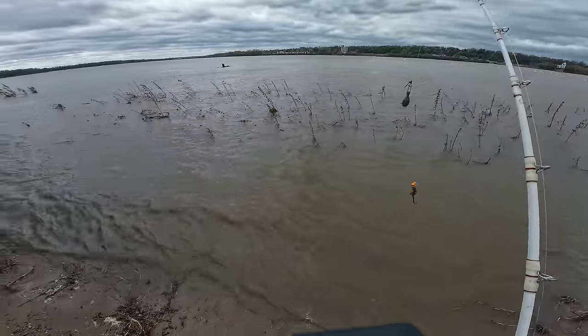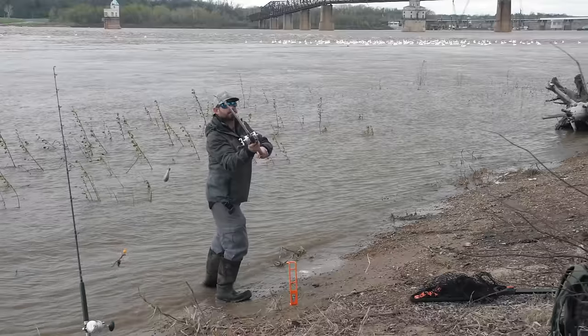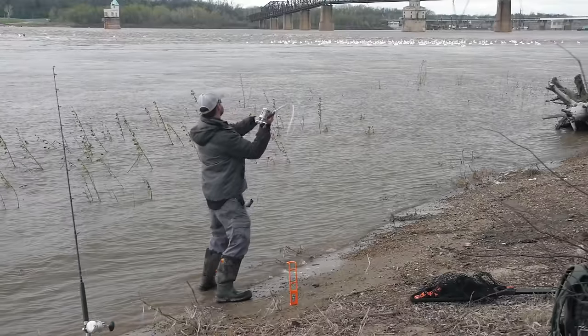This current is absolutely ripping today. The heaviest weights I have are 8-ounce weights. I hope that is enough to keep my bait stationary. Let's find out. First cast.